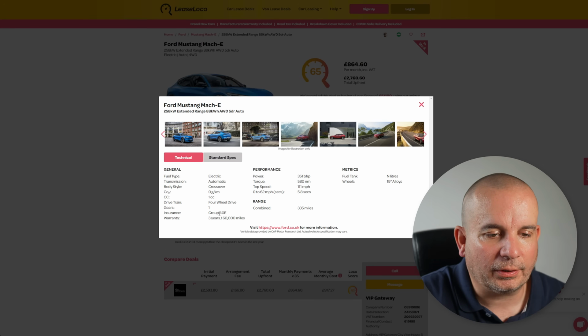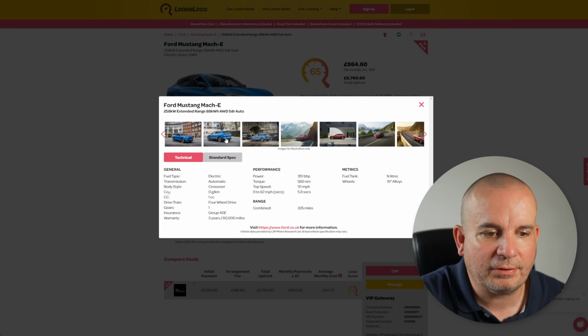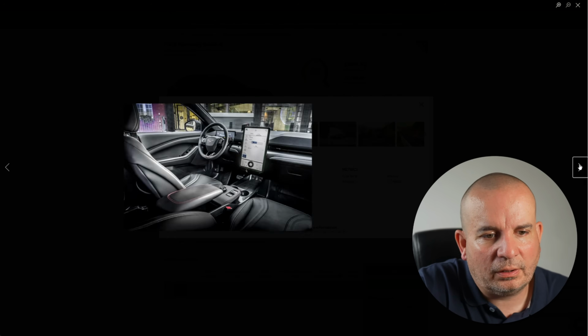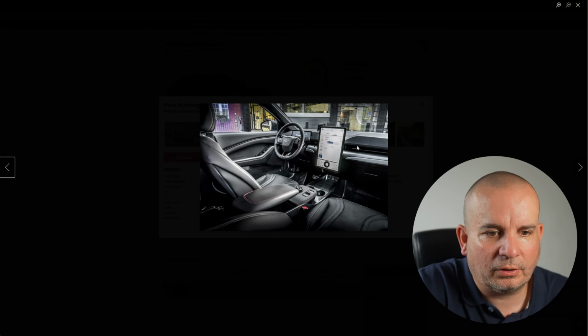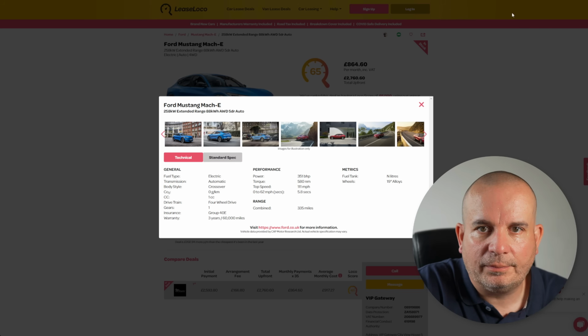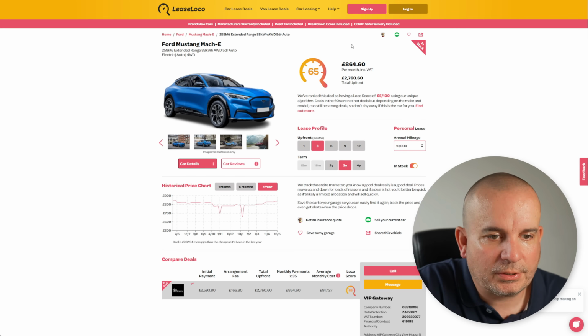Group 40 on the car insurance, 5.8 seconds to 62. 580 newton meters of torque, 351 brake horsepower, and a combined 335 miles of range. I must admit, I like these a lot. I haven't driven one yet, but I hope to soon. The infotainment system's very cool. It's like a bit of an evolution from the Tesla system, it seems. But I do like them. They make a lot of sense to me, apart from the price, which is a bit scary for me.